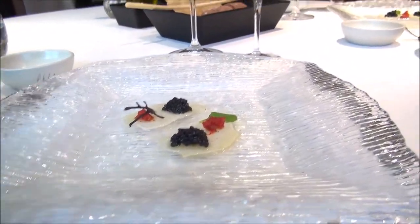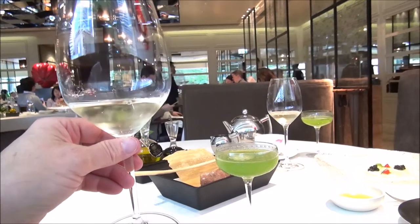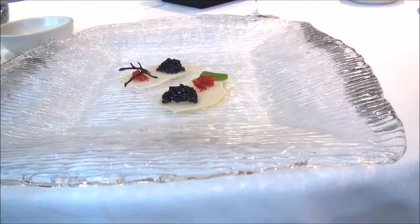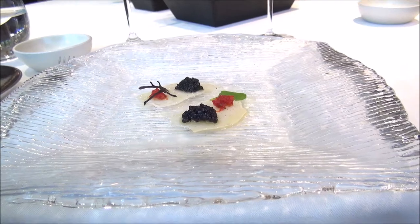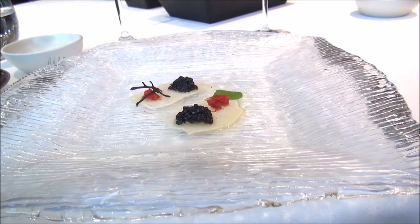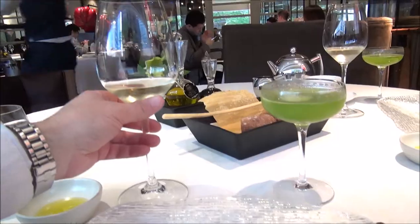Okay, did you hear all that? We're going to have a lot of wine today, so we're just doing little tastings because I'll get real drunk and then the camera will be shaky. So we have some abalone from Australia, and then some royal Ocetra caviar and some tomato as well, paired with this delicious Italian wine.